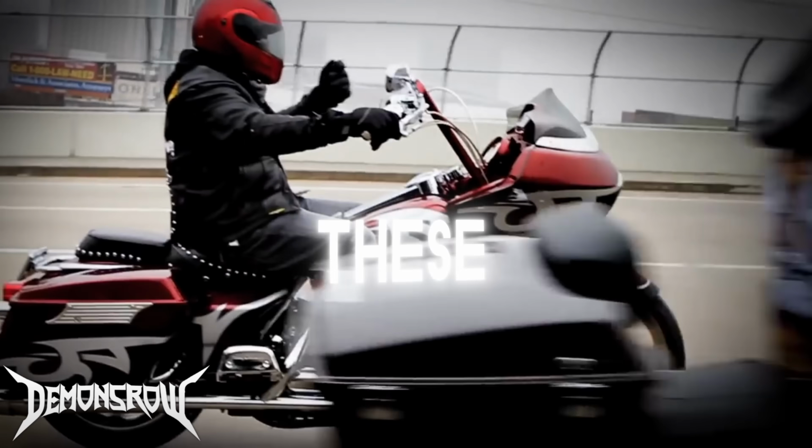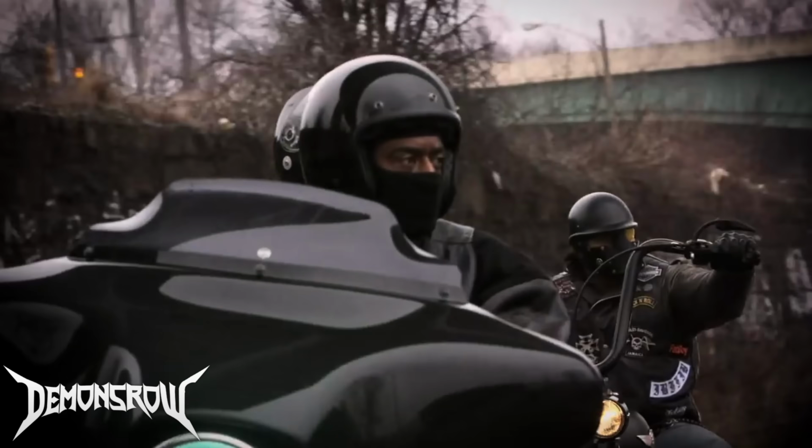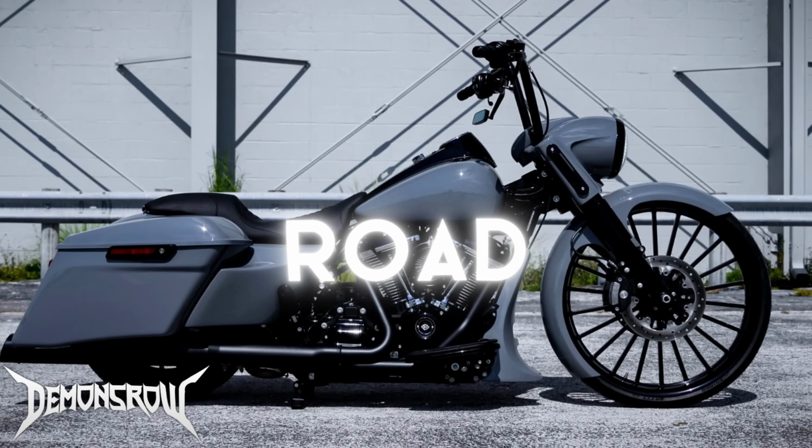They'll have large engines, cargo space. These things will have cigarette lighters, GPS. They're freaking cars. Touring bikes most of the time are cars. So those would be your Electra Glides, Road Glides, Road Kings.